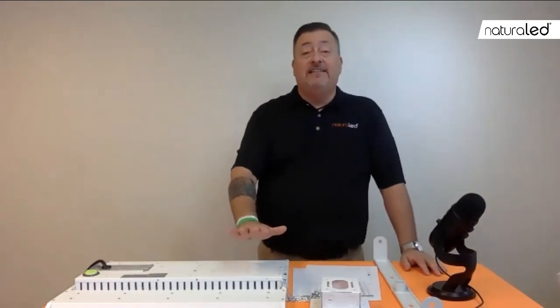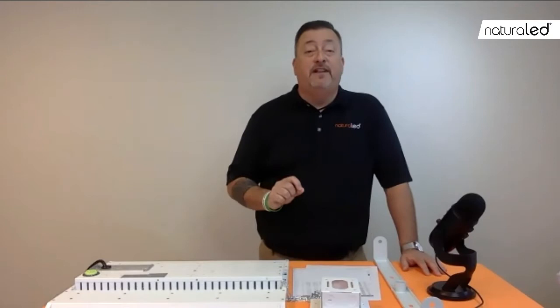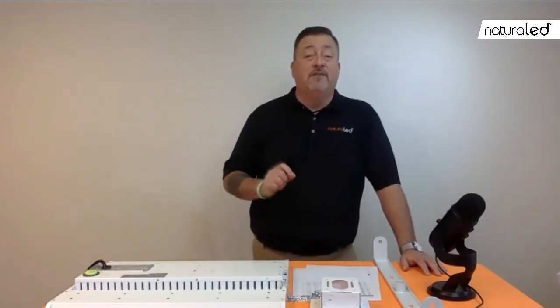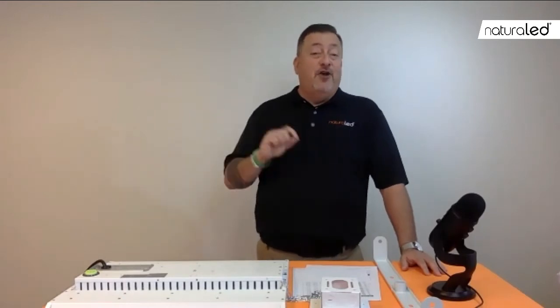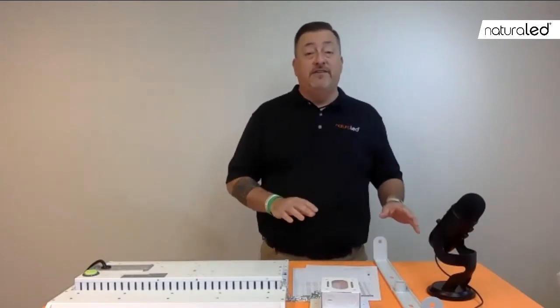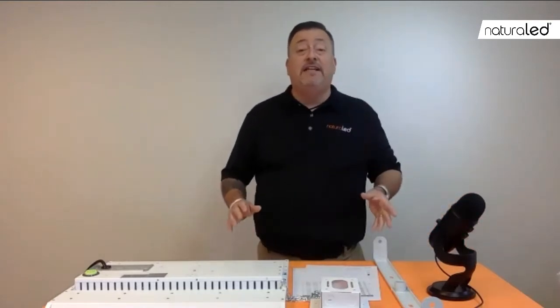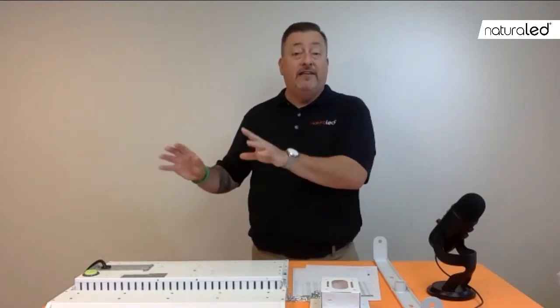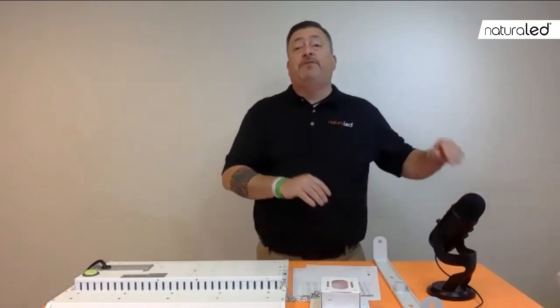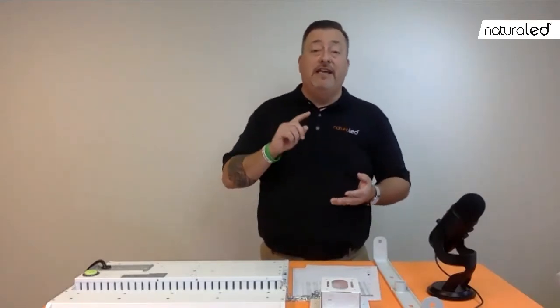Yes, this does utilize controls. Let me back up. Natural LED has a little bit different philosophy than some of the other manufacturers on the market when it comes to controls. We believe that there's no one-size-fits-all solution for controls in LED fixtures. Some work better with others. Some are more compatible. Some are not compatible with others. So what Natural LED does is they find the right control solution that matches with the right product. So some products we may recommend and package together Avian controls. Some we might do Synapse controls. Some we might do Lutron. You know, we find the right control solution based on the application and the fixture.